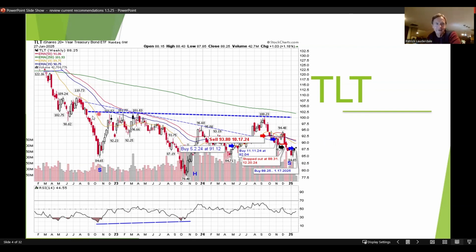I'm not recommending TLT because we don't have a pattern intact. We have a pattern developing, an inverse head and shoulders pattern. We have a left shoulder, the bottom of the head, and the right shoulder possibly. This is only possibly. It could be the right shoulder developing. And if we see some more development here, I will go to a buy on TLT. I've been buying small amounts of TLT, but I'm not ready to make a big recommendation or build a big position at this point in time.